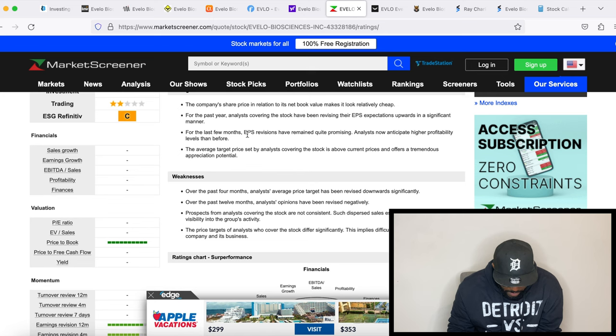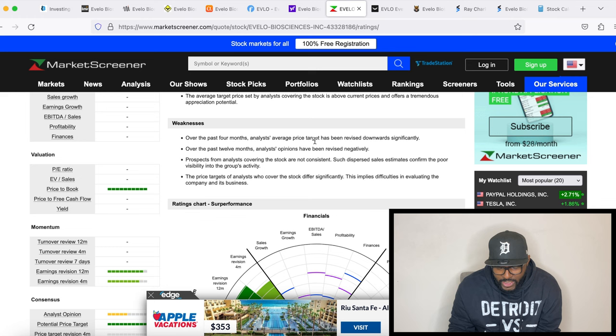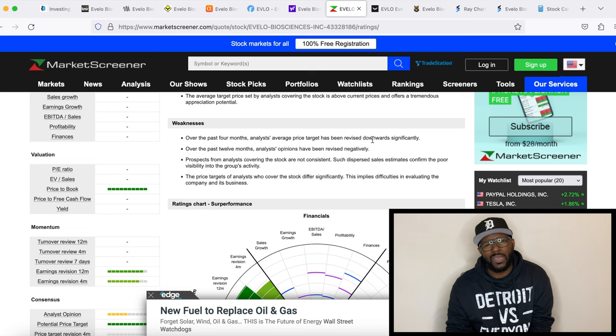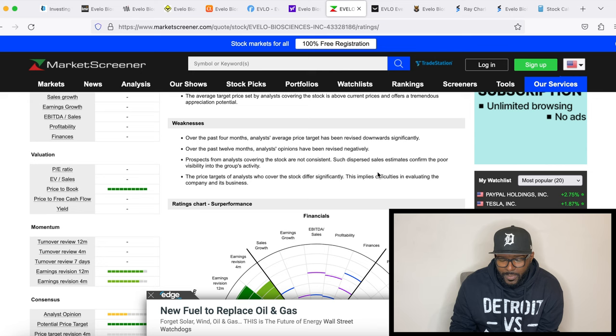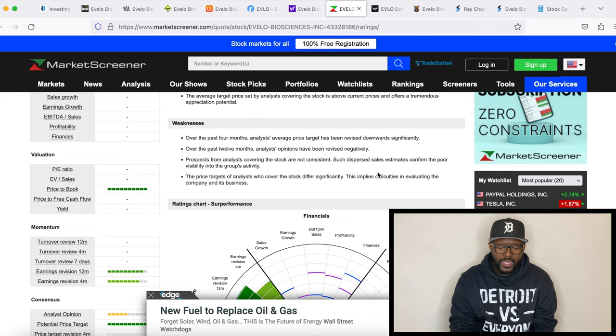Okay, weaknesses over the past 4 months. Analyst average price target has been revised downwards. Of course, we saw a slide down from $1.61 all the way down to 17 cents, so I would imagine that makes a lot of sense personally. I get that. All right, the price targets of analysts who cover the stock differ significantly. This implies difficulties in evaluating the company and its business. I have to agree. That is the first thing that I agree with.